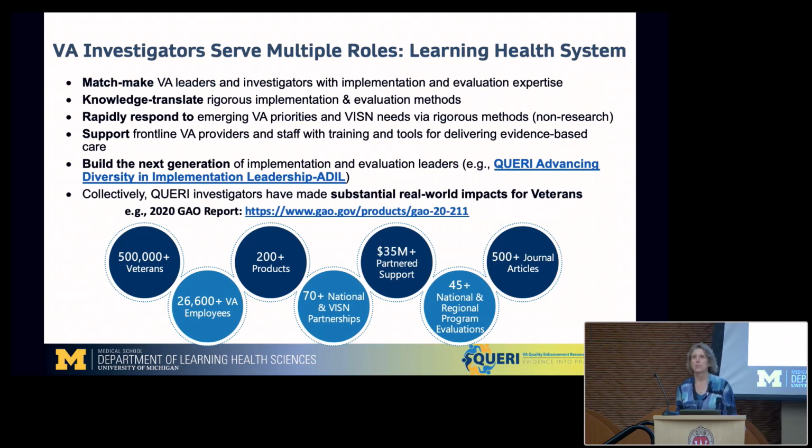So we serve multiple roles as VA investigators. One of the first things we do in the QUERI program is that we are designed to work both with other researchers and with clinical operation leaders. The QUERI program is designed to help investigators find operational partners and policymakers, the people in charge of actually making care changes in the VA, and to make sure that the investigator is embedded as a researcher within that policy program. So we matchmake, and that's one of our goals here. We also translate knowledge on rigorous implementation and evaluation methods.